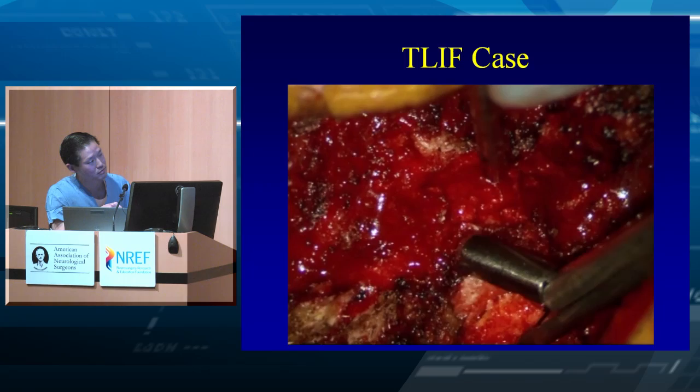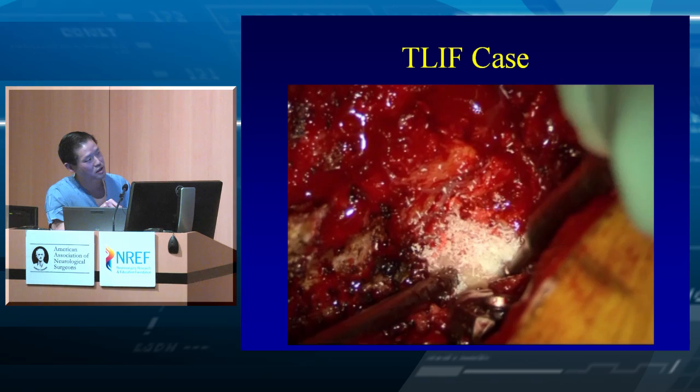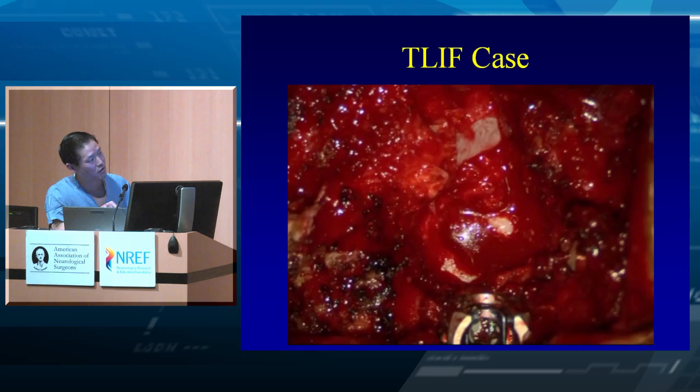So it's a big knobby joint. A good autograft. And this is a naked facet right here, so that's the superior facet of L5, and typically you need to drill off the superior portion of it. You have to be careful. If you drill too inferior, you'll drill into the L5 pedicle.